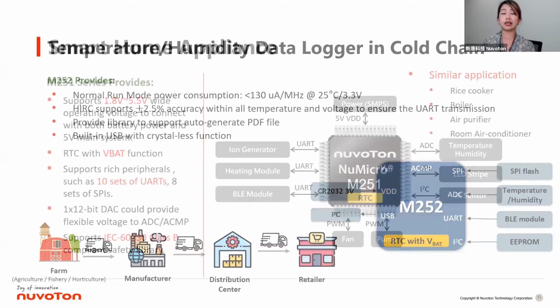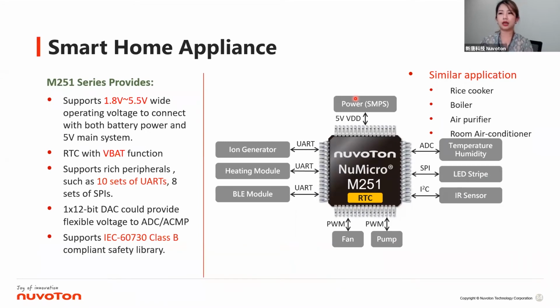Okay. And the second one is the appliance. The appliance can be a vacuum cleaner or a rice cooker, and maybe a boiler or a thermostat. These kinds of appliances very much emphasize smart things. Smart things means that it needs very rich peripherals to connect with different kinds of sensors, especially the vacuum cleaner or the cleaning robot. It has a lot of sensors.